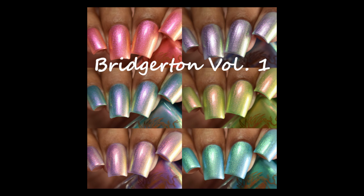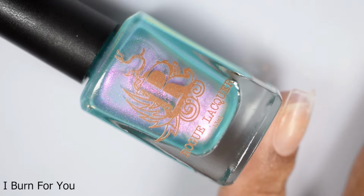This is the Bridgerton Volume 1 set. This is a 6-piece set inspired by, of course, the amazing show. I love this show so much. Season 2 is my favorite. You can get these for $75 for all 6 in the collection, or you can get them for $13.50 each. And here we've got I Burn For You.